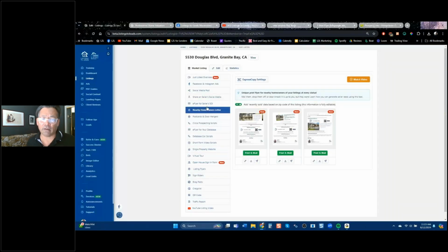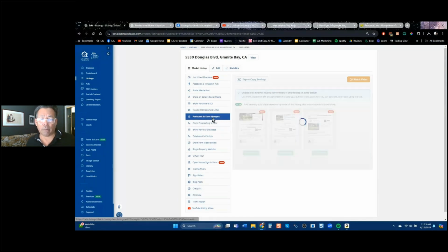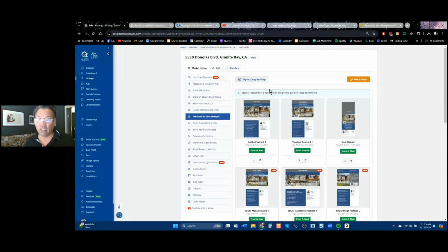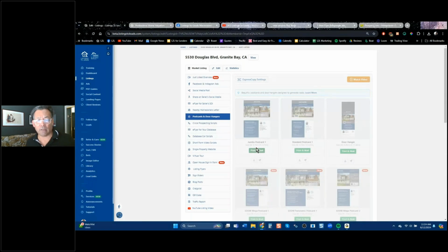So there are a couple ways there of getting that letter into the market. Remember how I said you could do just sold postcards? If you've got an account with Express Copy, they'll mail it to the same people with equity. So it's very easy to say, hey, mail that jumbo postcard, mail it to people with more than 6 years equity in a 1 or 2 mile radius.